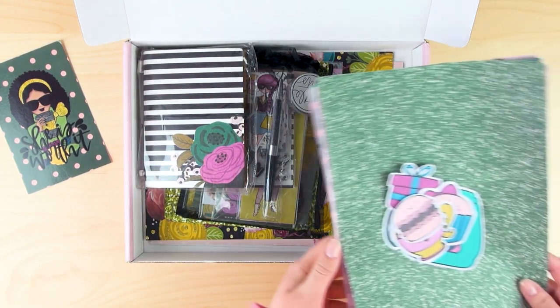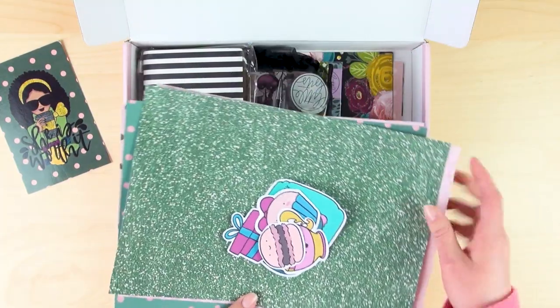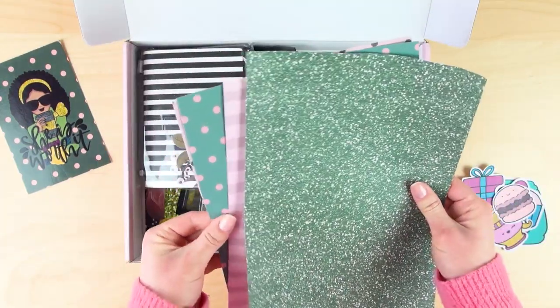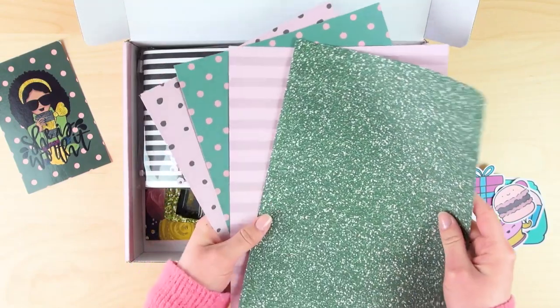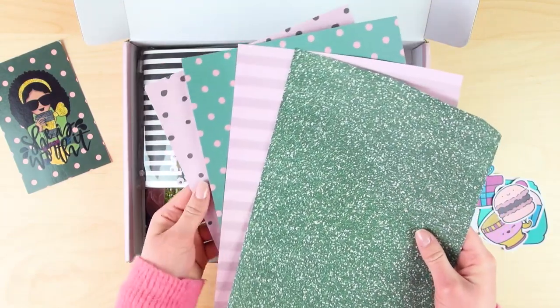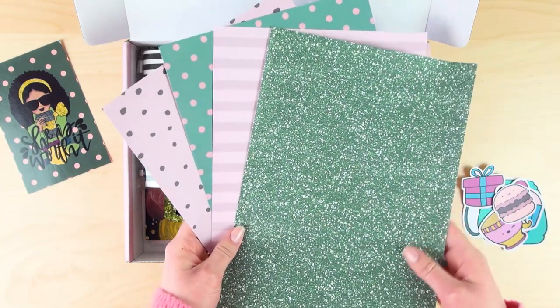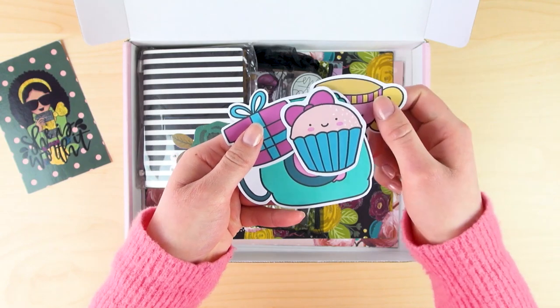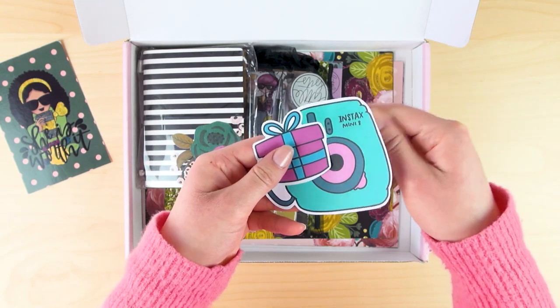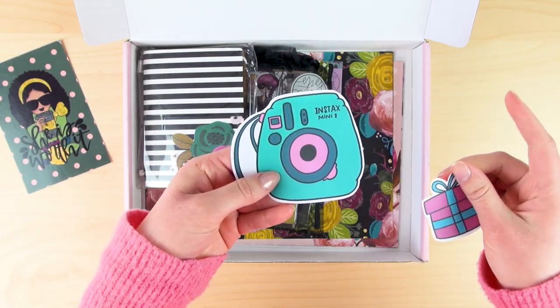And just to give you a little peek into the digital files, first here we have some of the papers. Now, there are more papers than just these, but these were my favorites this month, so I just printed these. These are so gorgeous, don't you think? And here's some die cuts as well. These are really cute. Love that little muffin. And there's also this camera, which is really cool.